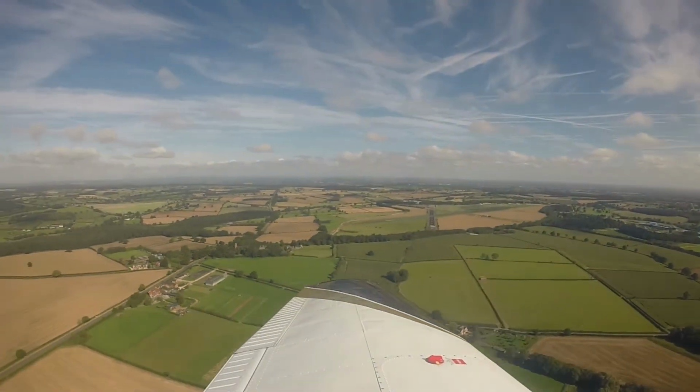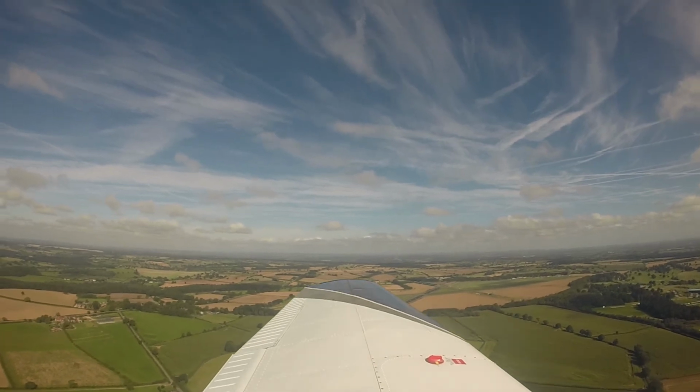Tatenhill, Golf Romeo Lima, downwind 26, left.